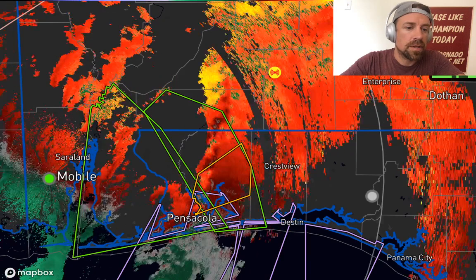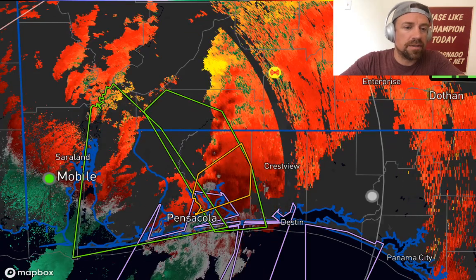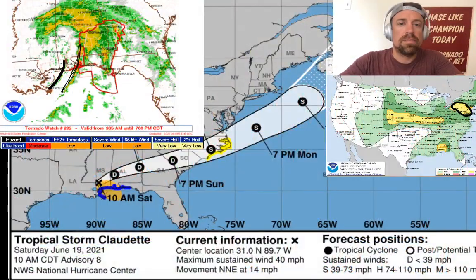And pull up the wrap analysis too here just to give you an idea of what's going on here shear-wise within this tornado watch area. Then we're going to pivot to the high plains, and then we'll look at the forecast tomorrow for portions of the Midwest.